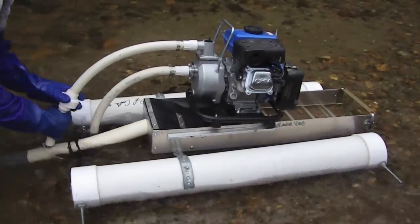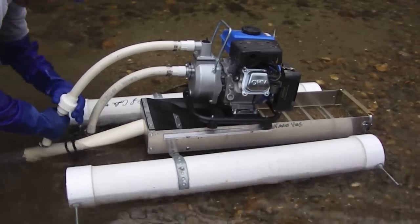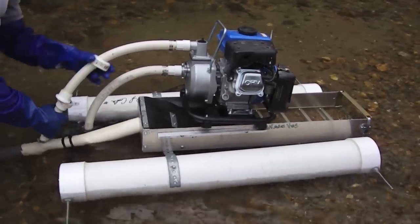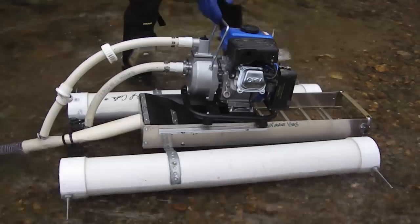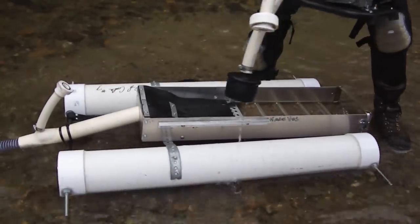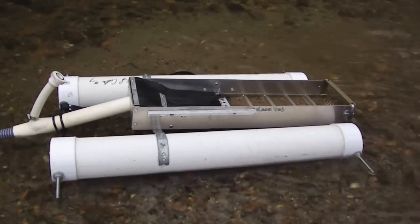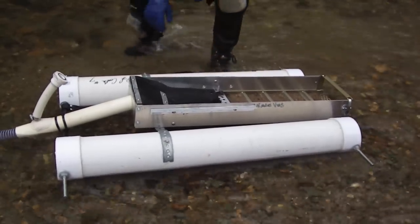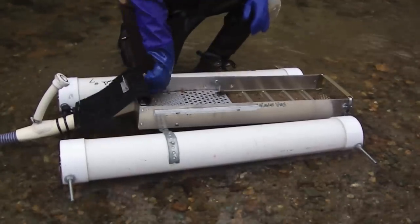This is a great little dredge, a little 2-inch. Guy named, everybody calls him Mississippi Hale, he came up with this design. Motor lifts right off. Easy to fuel it when you're on the river. Just take the motor off the dredge and haul it up the uphill off the riverbank.